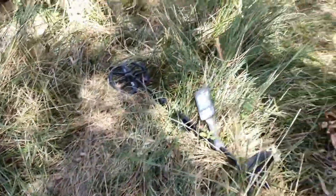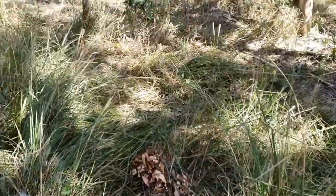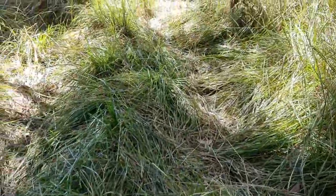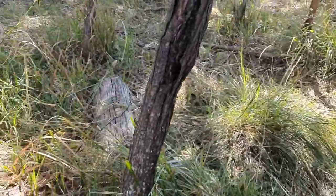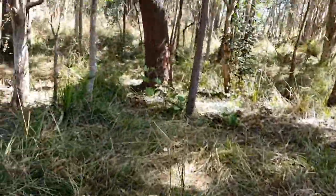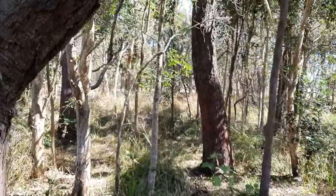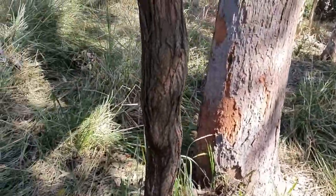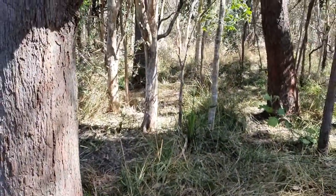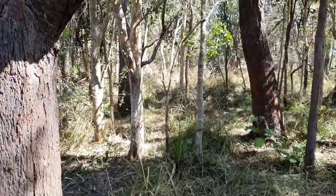This hasn't been slashed, but luckily some cows have been in here flattening the grass down for me, so at least I can partly explore this area. And the dam is situated up through there, so I'll take the best that I can, continue in strips up and down here and work my way around to the perimeter of the old dam over there.